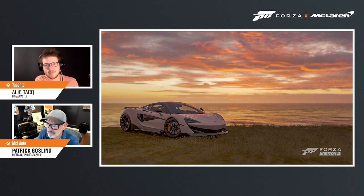Hi, I am Robbie. It's so nice to be here talking to you. So let's talk about my photo. This photo for me represents what Forza is all about. Beautiful car and beautiful scenery. And this McLaren fitted perfectly to the beautiful sunset I got in Forza Island.